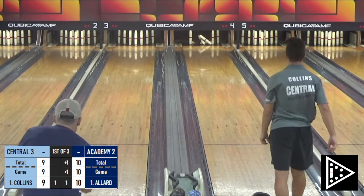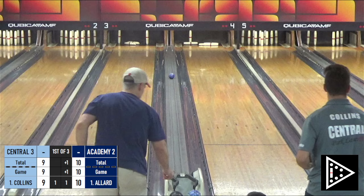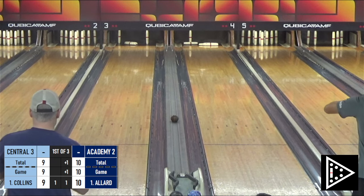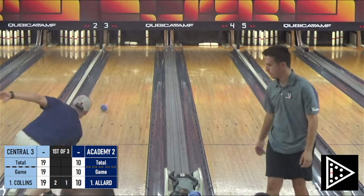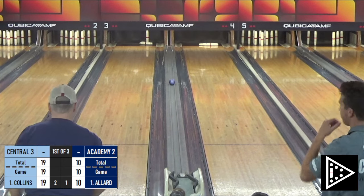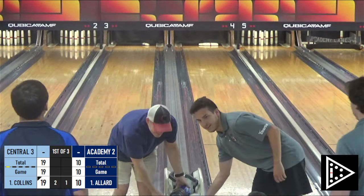Collins again. Head pin hit, it mixes. Six goes into 10 and drops it. Allard unlucky to only get the 6 and 7. He splits. Plank laying nice and flat for Collins in front of the 4-pin. And he spares to start it off. Allard pins rolling, but will not take it. Pins out for 10.